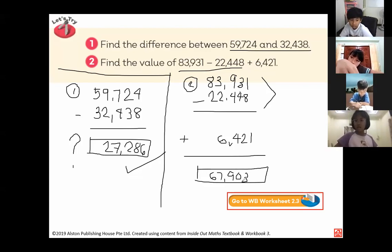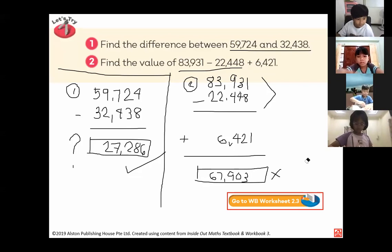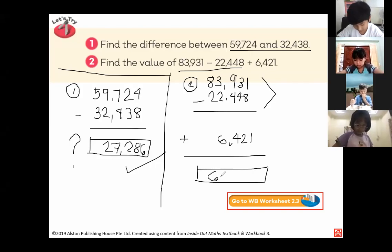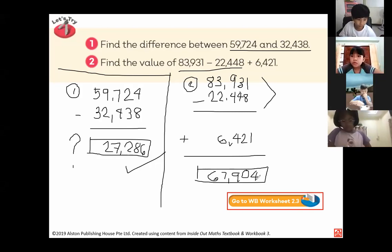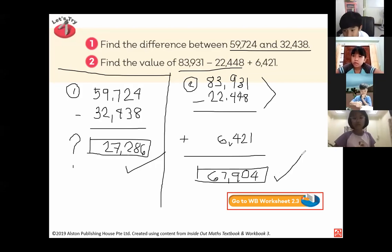67,903. Yes, this is wrong. Okay, Hoshi, what's the answer? 67,904. Are you sure? Sure. The answer is correct. Very good.